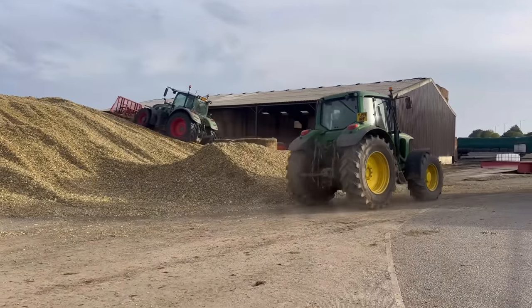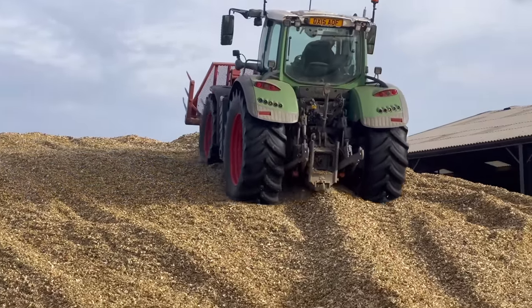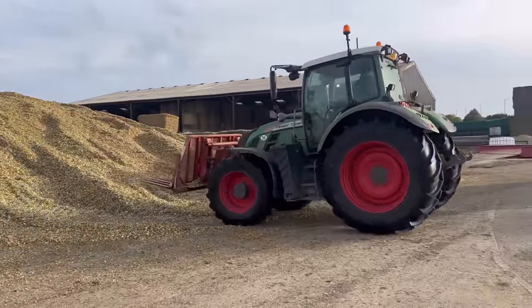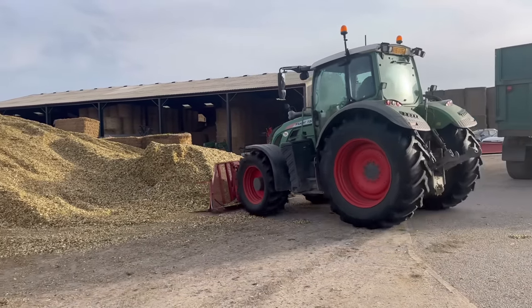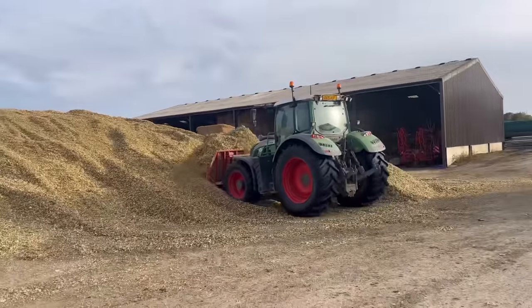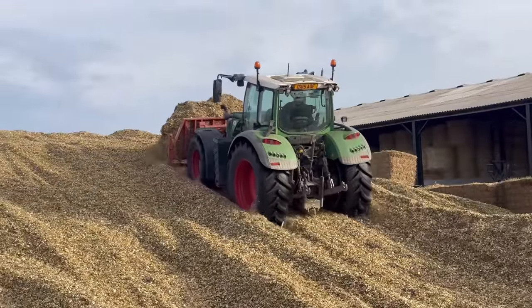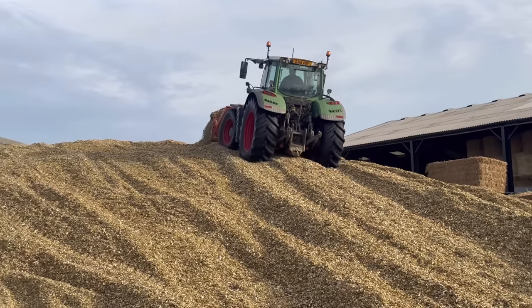6820's off. A couple more loads to go in as well. I'm just saying, this Fendt, it doesn't sound like it's ever working. Oh no, it does then. Spoke too soon. Must be rolled alright though, it's been getting up there, isn't it?